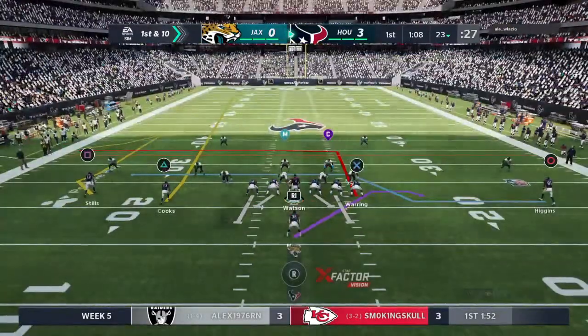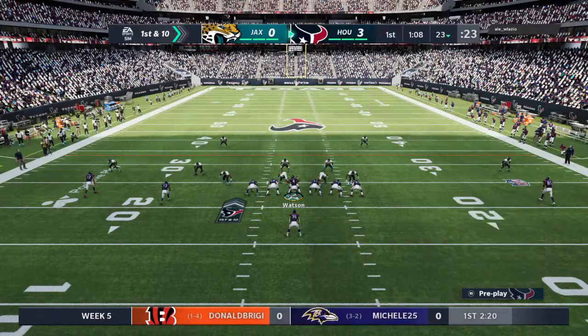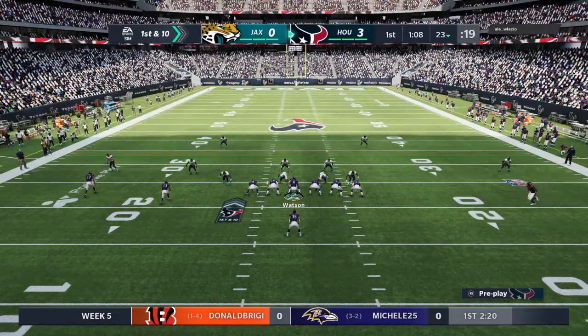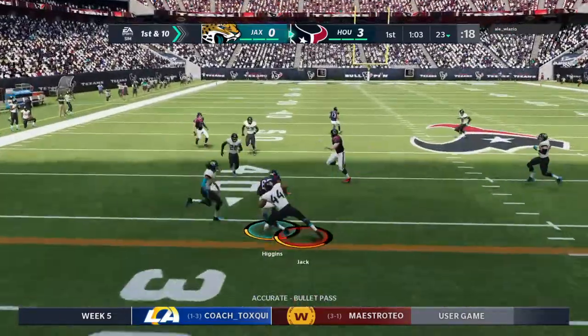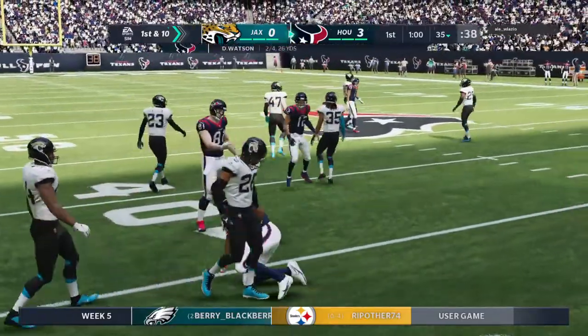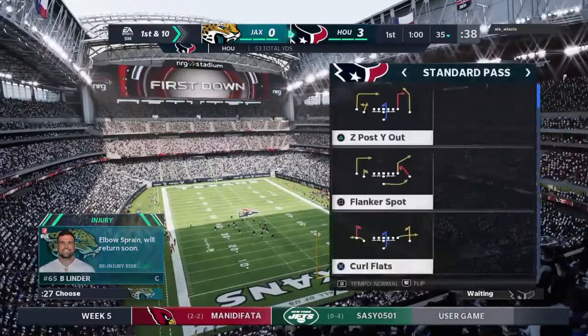Houston's offense already at the line, set to get going. They've got a 3-0 lead and the football as they start 1st and 10. Here's Watson. Open man is Higgins. And up to the 35 before they're able to knock him down. Right off the bat, it's a first down to start the drive, 12 yards.